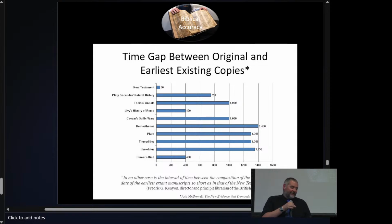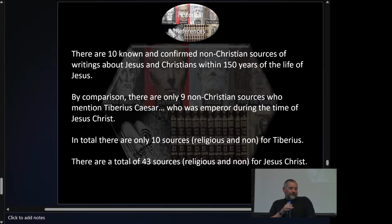All right, this is kind of neat. I didn't know this, and so this was a lot of fun to research for me. There are only 10 known and confirmed non-Christian sources that are writings about Jesus and Christians within 150 years of Jesus' life. Non-Christian sources. Because remember that at the time, Jewish sources were actually compatible to Christianity, not in agreement. By comparison, there's only 9 non-Christian sources that mention Tiberius Caesar. We would think of it as the leader of the free world at that time. So there's some guy off in some little place that's more famous than the leader of the free world. In total, there's only 10 sources that reference Tiberius Caesar. One of them is the Bible. By comparison, there's 43 sources, religious and non, that talk about Christ.